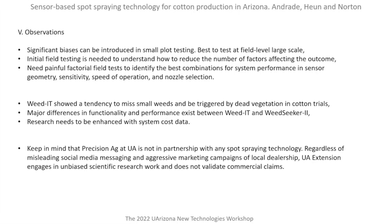Keep in mind that precision ag at UofA is not in partnership with any spot spraying technology provider. We are neutral, regardless of the leading social media messages. Get on your phone and you'll see all kinds of things said about partnerships at the UofA and a particular manufacturer, aggressive marketing campaigns from the local Arizona dealership. It's unsubstantiated. It's wrong. It's one of the many pieces of misinformation we see.